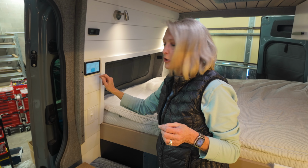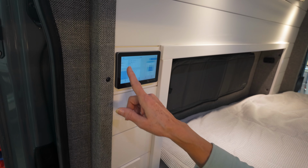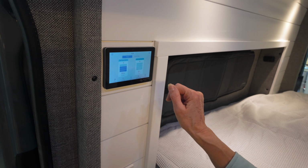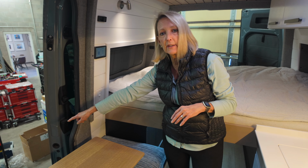Right here is our Servo GX. This will show you everything that's going on with your van, your electrical, your water system. Even right here, it shows you your level of your water in your van. Right here, we have a light for the pucks, goes on and off, and actually is dimmable. It's great.